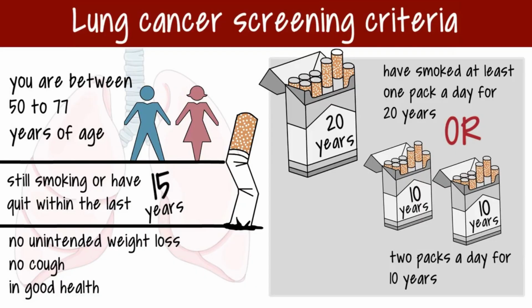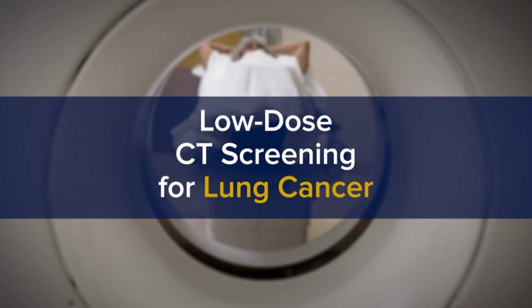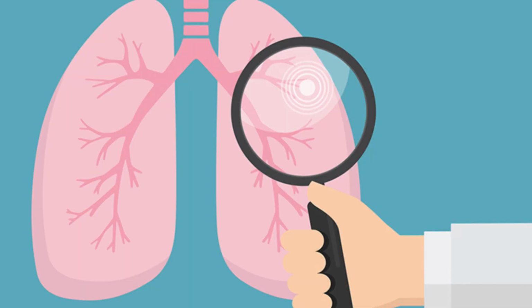About 10 years ago, a lung cancer screening program was studied and approved, and the modality for screening is painless and very quick. It is a low-dose computerized CAT scan of the chest to determine if there are any lesions in the chest in smokers. So if you get a CAT scan, a radiologist will look at it and determine if there are any worrisome lesions.